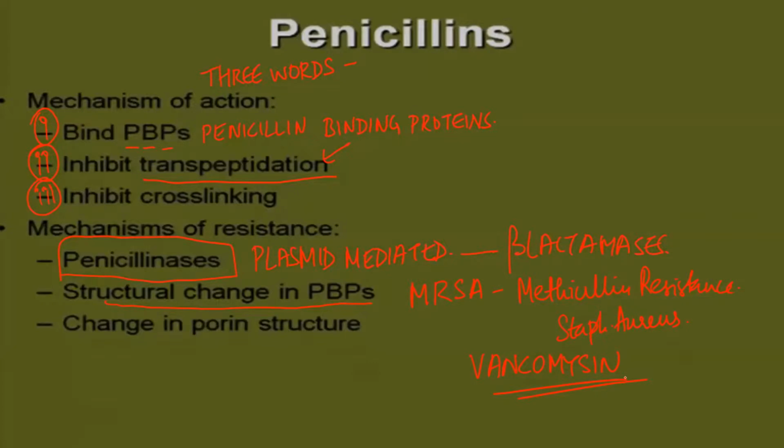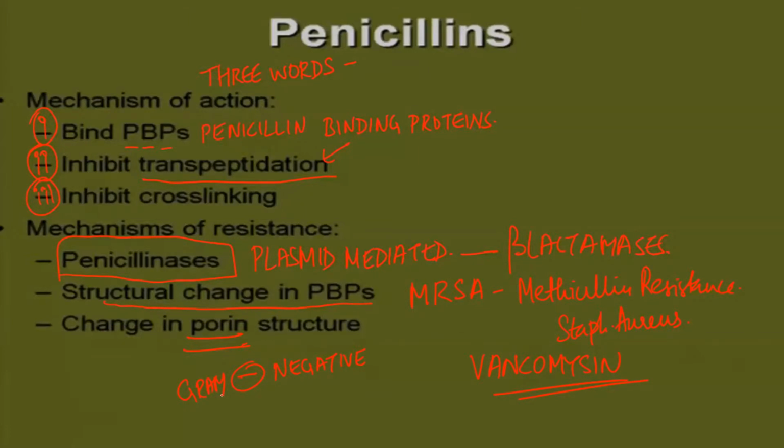Now the third type of resistance is a change in the porin structure. Now what are these porins? These porins are only relevant for the gram-negative bacteria. Gram-negative bacteria have not only a cell wall made up of peptidoglycan, but also a periplasmic space and an outer wall made primarily of lipids and sugars, which require little channels called porins to exchange foods and junk, literally, between inside and outside.